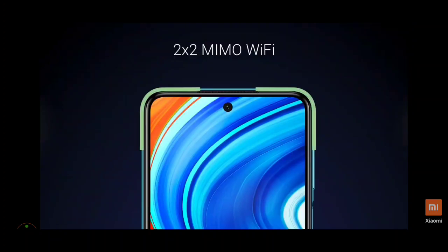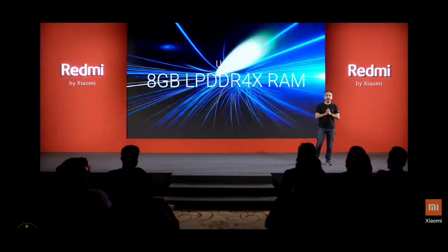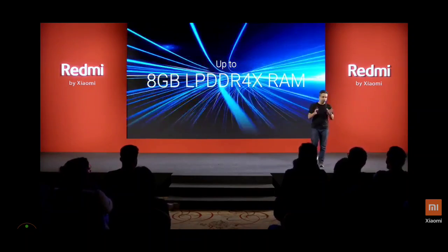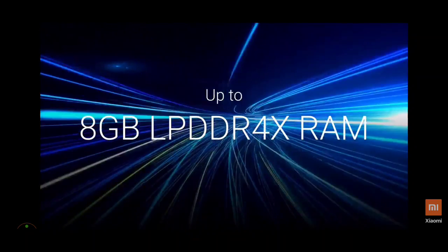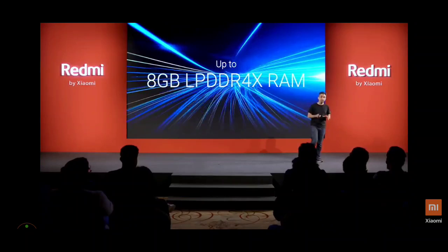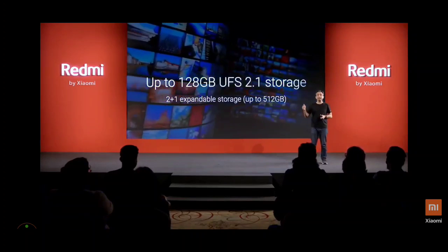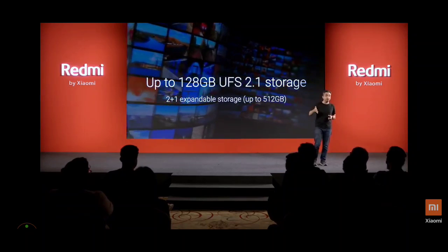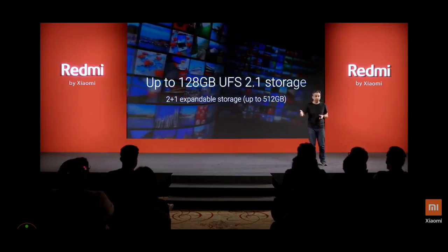And both of these work in tandem. Now, adding on to the performance, like I said, we are starting with 6GB, but we are not stopping there. It's going up all the way to 8GB DDR4X RAM. And along with that high-speed RAM, you're also getting high-speed storage. So you're getting up to 128GB of UFS 2.1 storage.